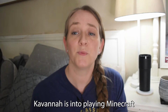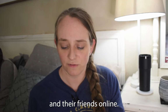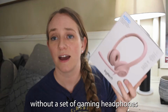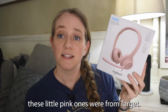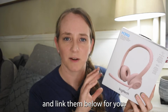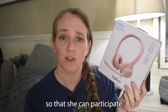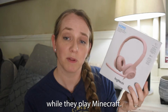Kavannah is into playing Minecraft with her older brothers and sister and their friends online. They have a little private Zoom chat room that they play together in. And Kavannah's the only one without a set of gaming headphones for her computer. These little pink ones were from Target. I will see if I can find the same ones on Amazon and link them below for you. But yes, these are USB gaming headphones with a microphone and the headset so that she can participate in the Zoom meeting and chat with her little friends while they play Minecraft.